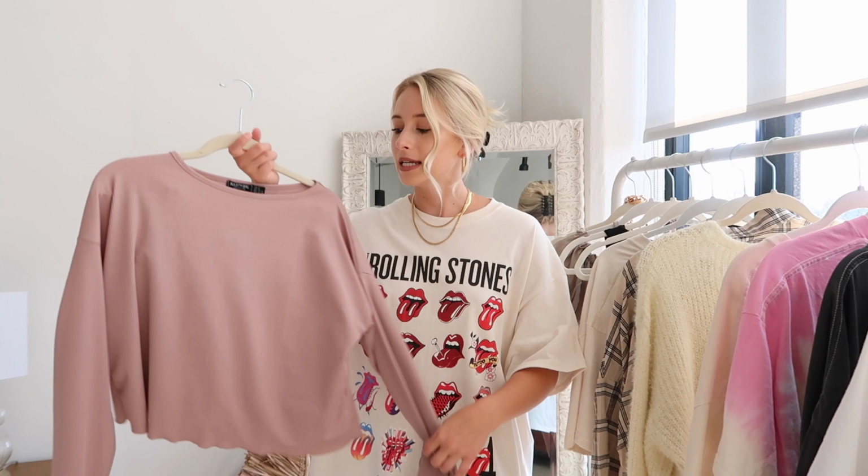So highly recommend all of their sets on their website. They have so many different sets. They also have pant sets too. Those would be perfect for going into the fall season, but again, I would just maybe size up if you're built more like me.